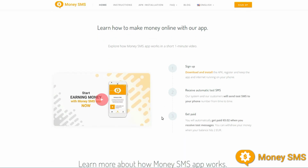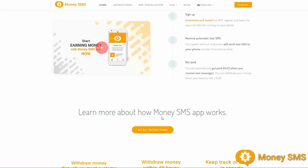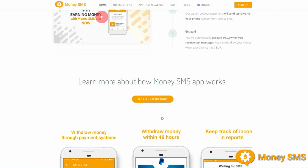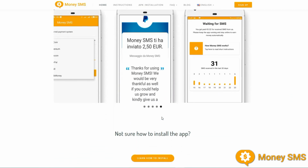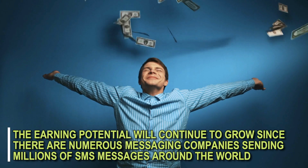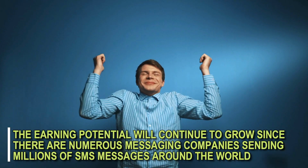If you do simple math, receiving 100 SMS messages will earn you around $2. If you receive 1,000 messages, you can earn $20. And if you receive 5,000 messages, you can earn $100. Plus, the earning potential will continue to grow since there are numerous messaging companies sending millions of SMS messages around the world.